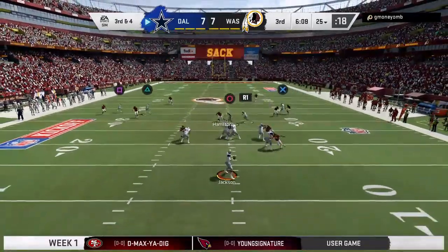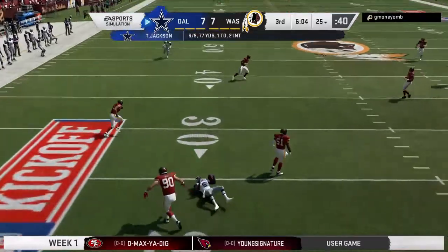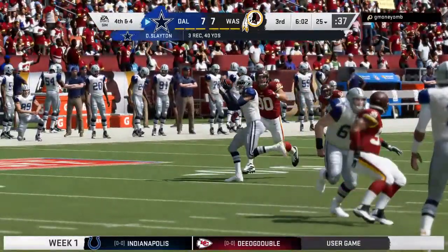From the gun on third down, Jackson. Catch made by Slayton. Good defense holds him to only a yard, and it'll be fourth down.